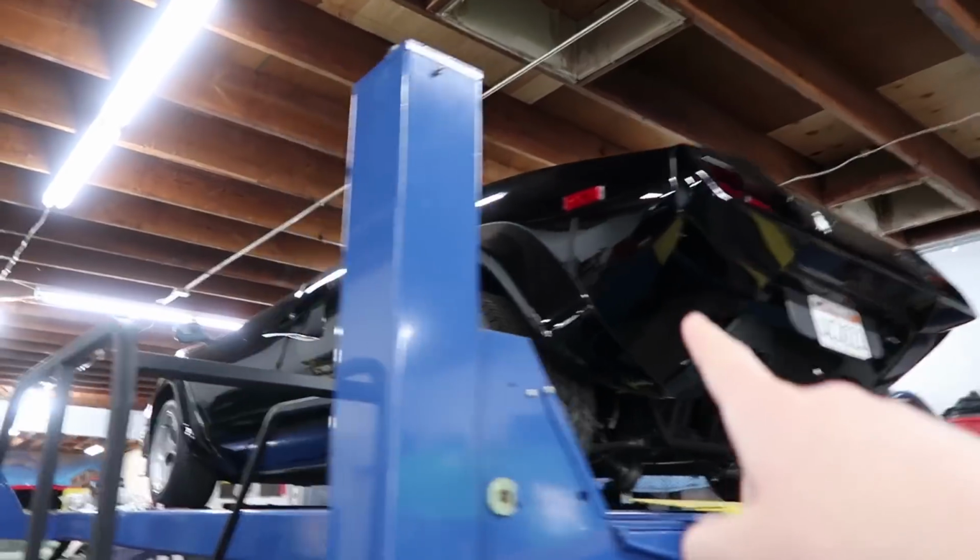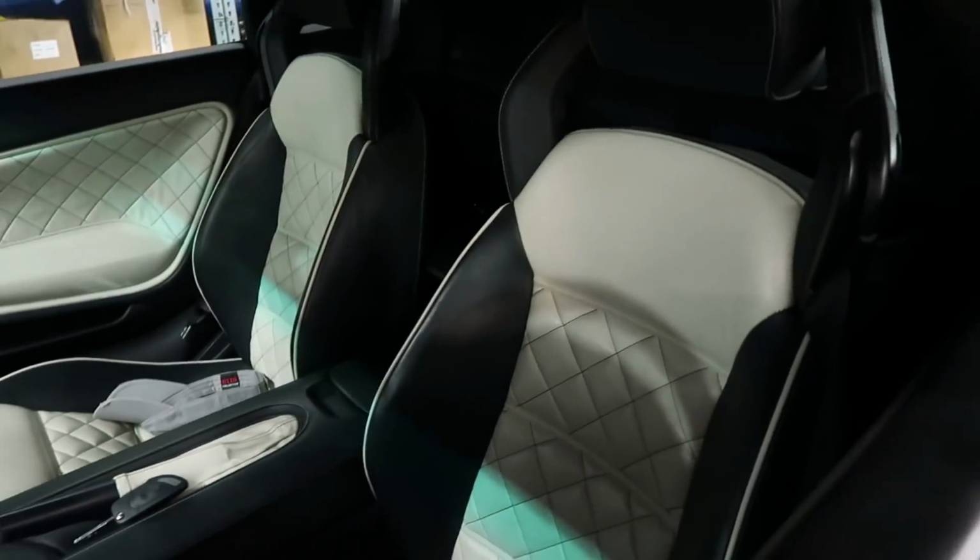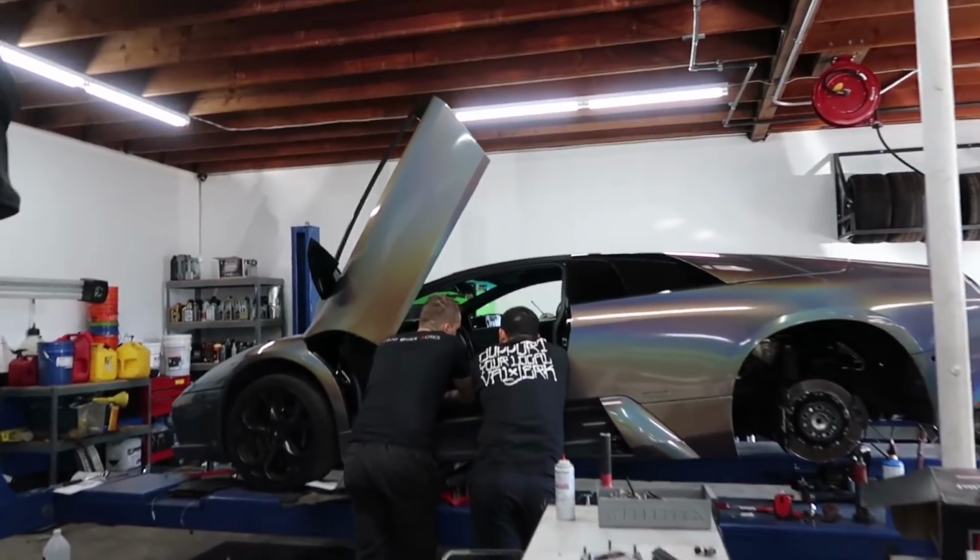Fully restoring a Countach up here. And over there you can hear that Murcielago making noise. Ooh, kind of cool, quilted leather interior, two-tone. Listen to this beast.